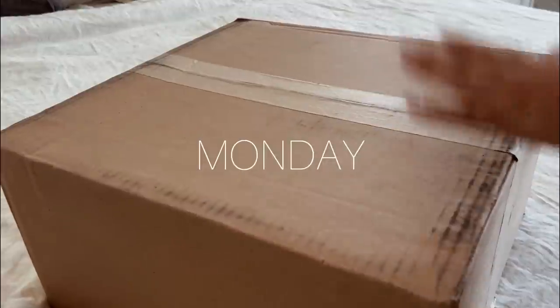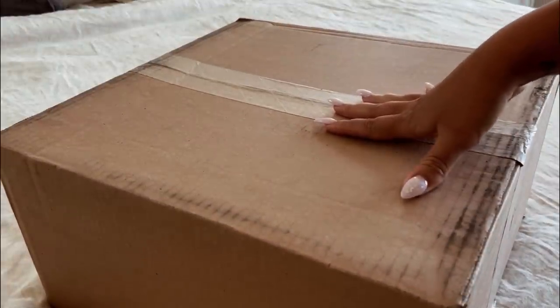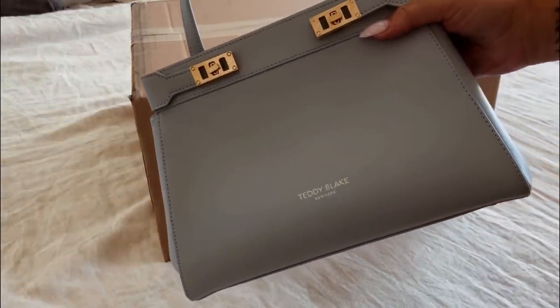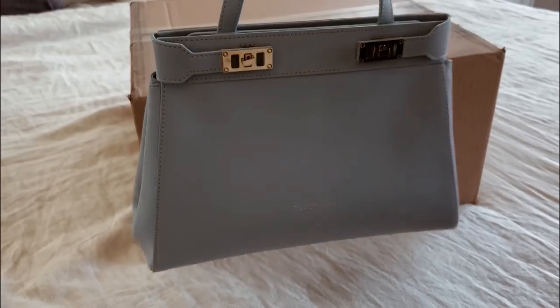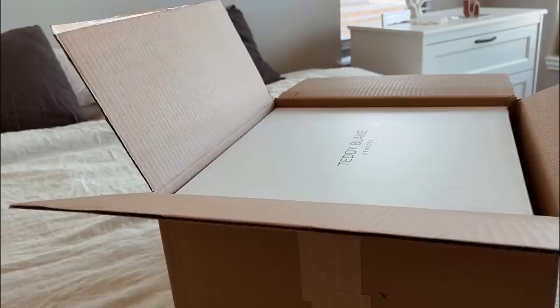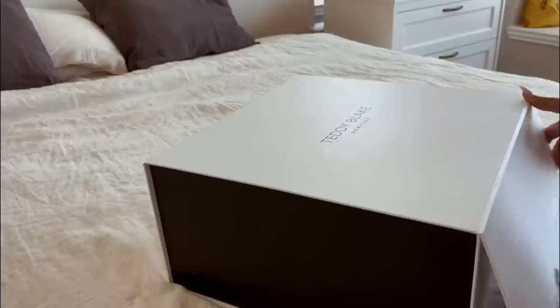Okay, so your girl is going out, and I got a new bag. Teddy Blake sent this to me, and I am so excited to open it. I don't know if you guys remember, a couple years ago, I got this Teddy Blake bag, and I absolutely love it. I get a lot of compliments on it. Still in great condition. But this one is going to be quite different, much different than anything that I have already. So let's go ahead and open her up because I think she's going to be perfect. This box is huge. Holy crap.